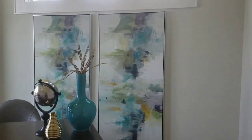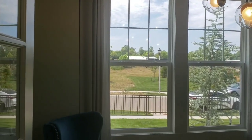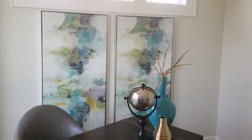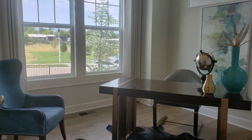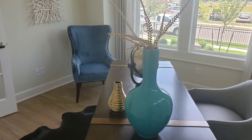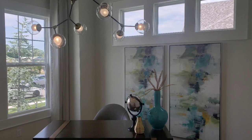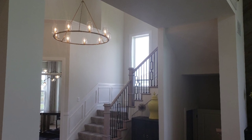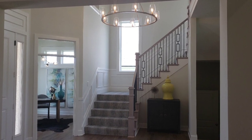Okay, so you want to see some color? Well, here in the office, they used a brighter blue with turquoise, yellow, and a little bit of gold. Okay, so here in the entry, they used a secondary color, yellow, in an oversized ginger jar.